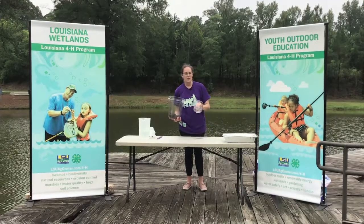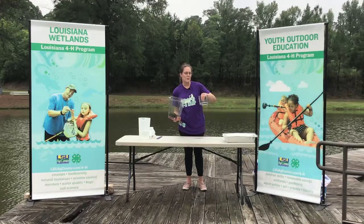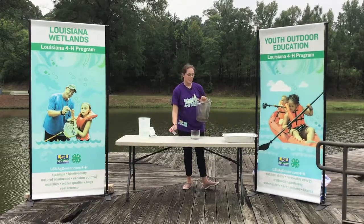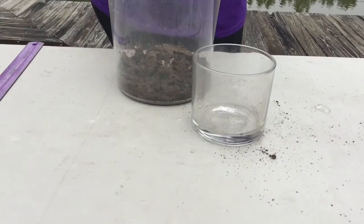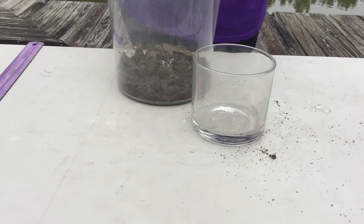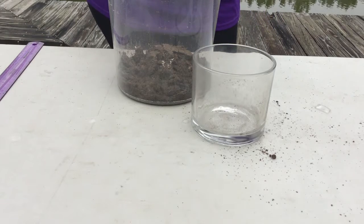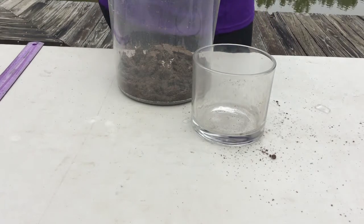So you're going to need your small, translucent or clear container, your dirt, and your ruler. I would recommend using potting soil or dirt that you find outside. I wouldn't use gravel or sand because those types of soil or rocks don't work well for this activity.